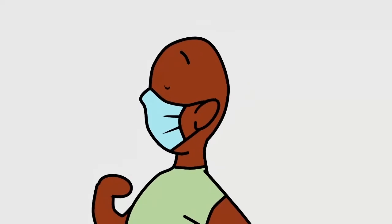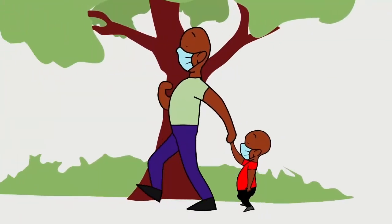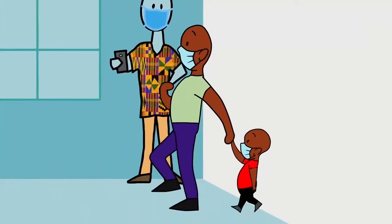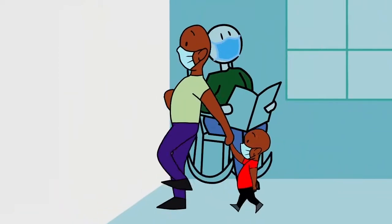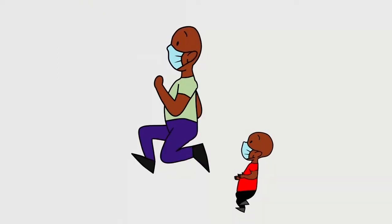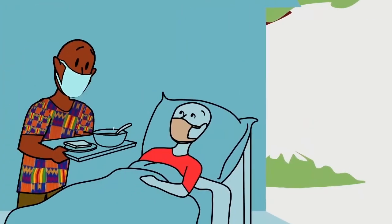Healthcare experts recommend all adults and children over 2 years wear a mask whenever outside their home, whenever around people not from their household, whether inside or outside, whenever engaged in physical activities, including play, or whenever caring for someone who is sick with an illness.